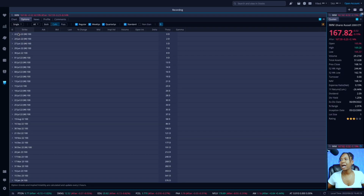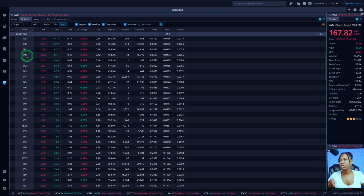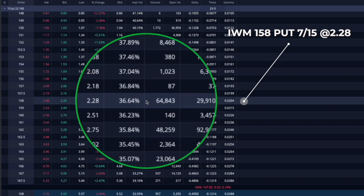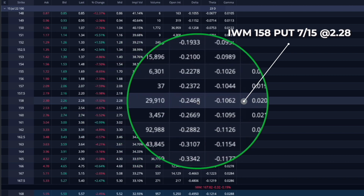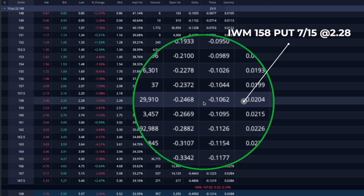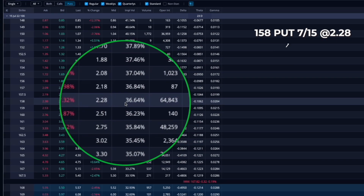And as far as the options go, this is going to be a little bit further out, and we can look at the July 15th expiration date. Here are the strike prices, and you can look at the $158 strike price. This is a little out of the money, but it has very high volume and very high open interest. The delta is a little bit low, but it also has a low theta. So this is something that you can look into for IWM.